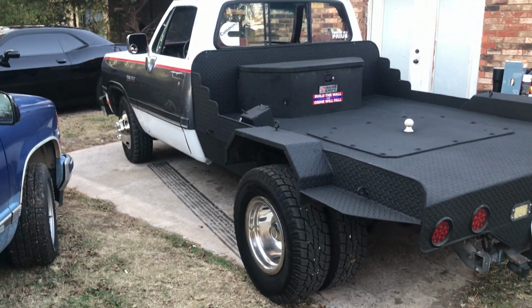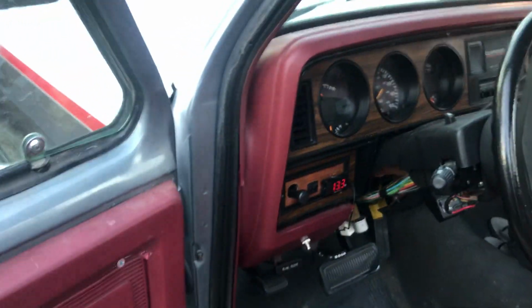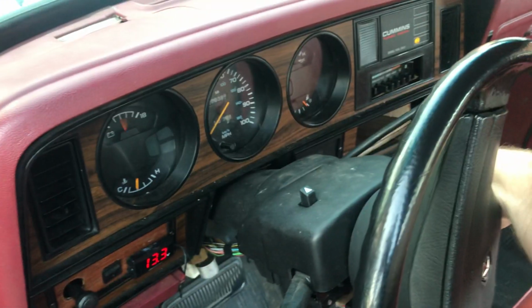It's just a 3-speed automatic. I think it's a 727 auto in it. But it drives good. Fires right up. When it gets cold, it needs a new grid heater. Right now it's like 70 or 68 degrees here, but I already drove it. That's right off.